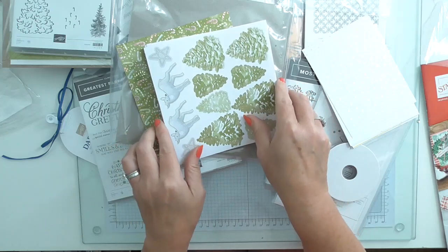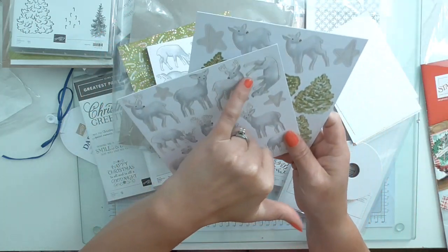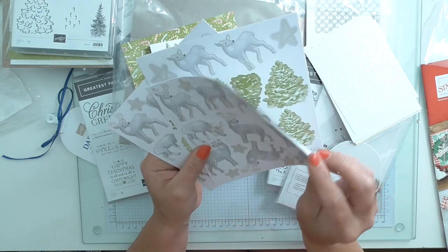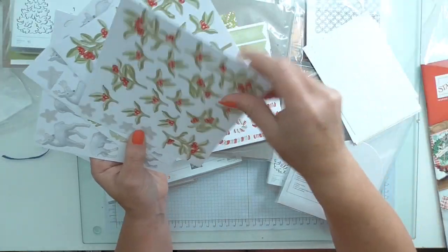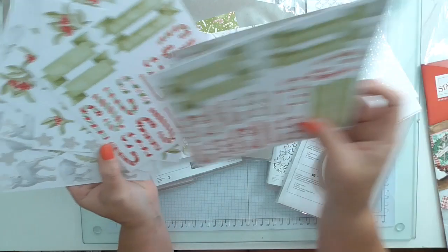Easy. We've got these beautiful, beautiful stickers. Look at these with the lovely deer and stag and trees and stars. And they're thick as well. Look at those. They're not thin, flimsy ones. They're nice and sturdy. And then we've got the berries. And we've got candy canes. And we've got banners for stamping on.